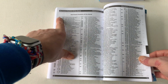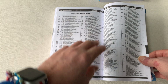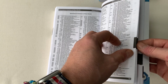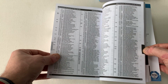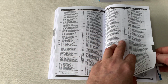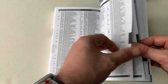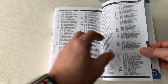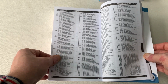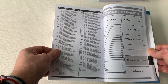starting at 2310 kilohertz, shortwave Australia, all the way through 120 meters, 90 meters, 60 meters, etc. There's still a lot on shortwave, and this is just the broadcast stuff, not all the other military signals that you can hear, and channel markers, and volmets, all that kind of stuff. But there's still a lot on shortwave, and in volatile times such as we're living in now, I think radio has been more important now than it has been in many years.